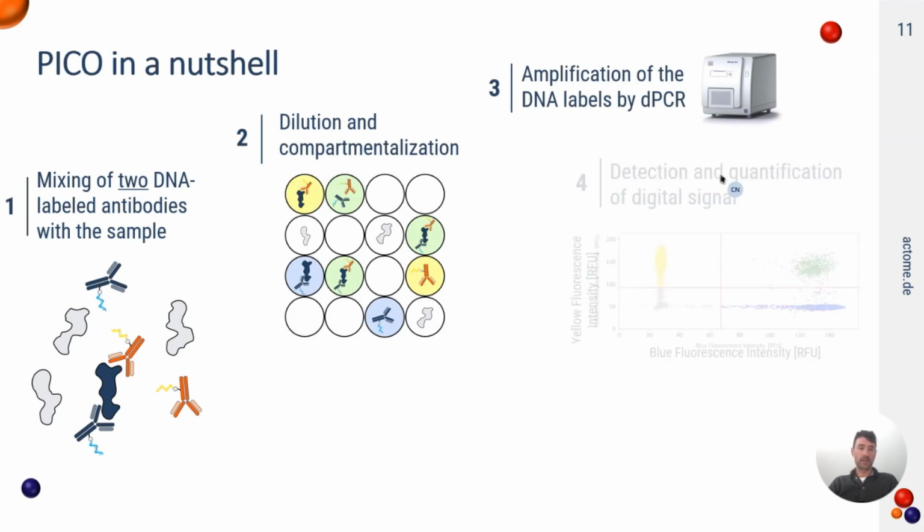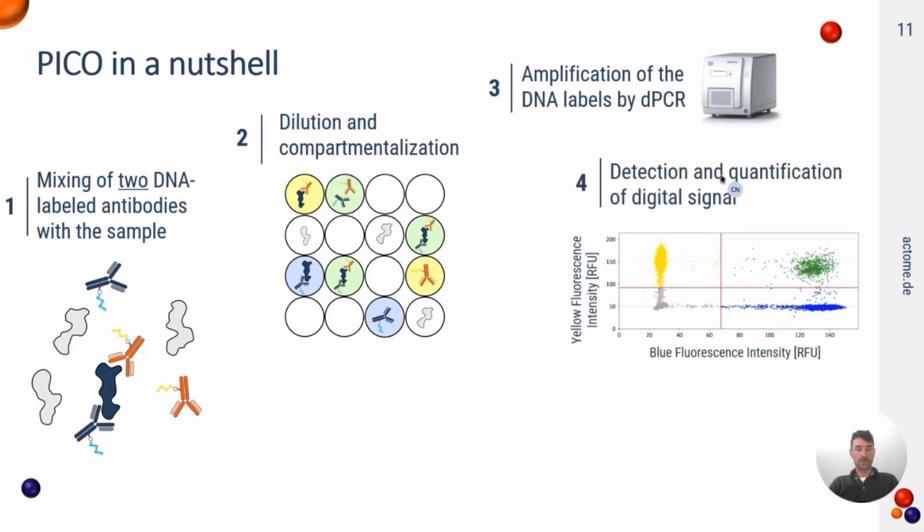And this results in single positive partitions once there was only 1 oligonucleotide or 1 antibody present within the compartment, here in yellow and blue, or in double positive partitions. Assuming that the distribution of the antibodies within the partitions is just random, we would assume that the number of double positive partitions is a result of a pure random distribution, a Poisson statistic distribution. However, since some of the antibodies are always engaged in binding our target protein, we see a divergence from the Poisson statistics. And this is how we actually calculate our target protein abundance within the sample.